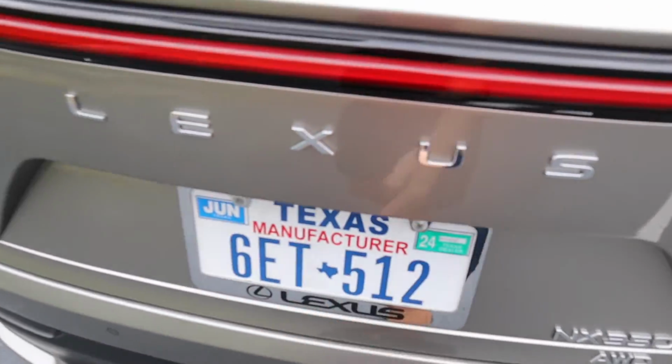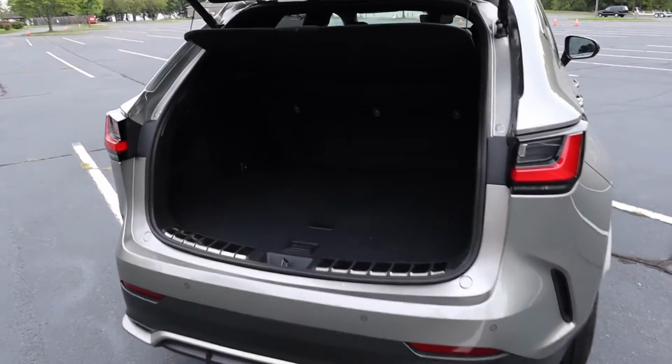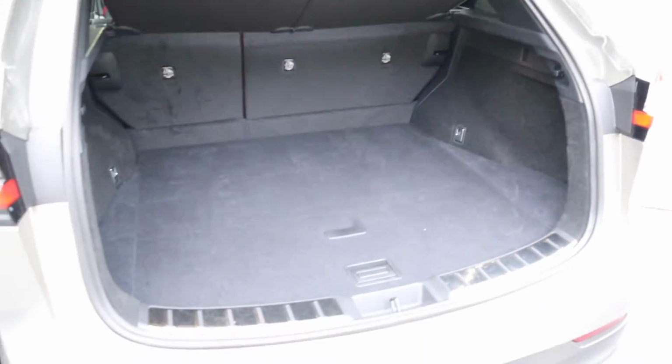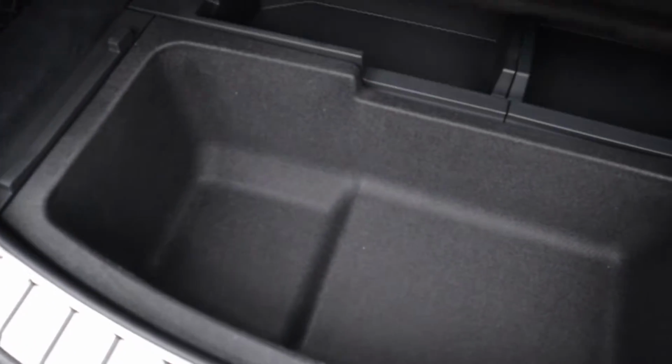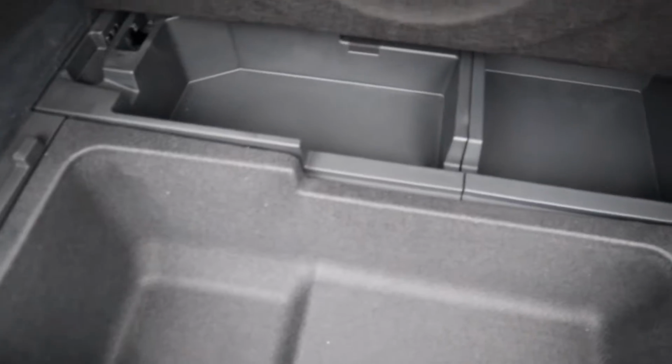Now, of course, you can use the button on the key fob or the one up underneath. And this is a 2-row vehicle in back. Check out how much space is provided in this SUV. Now, what's also cool is if you lift the floor up, you have some hidden compartments where you can place some groceries, any other items that you want to get out of the way. That is a lot of space to place additional items.